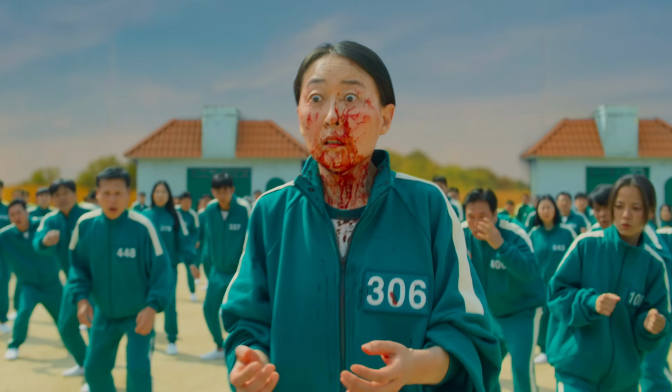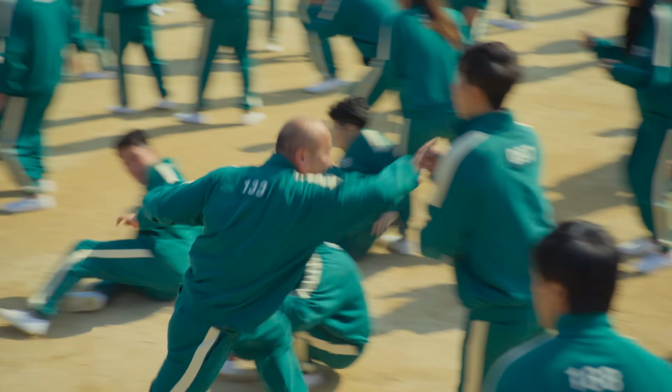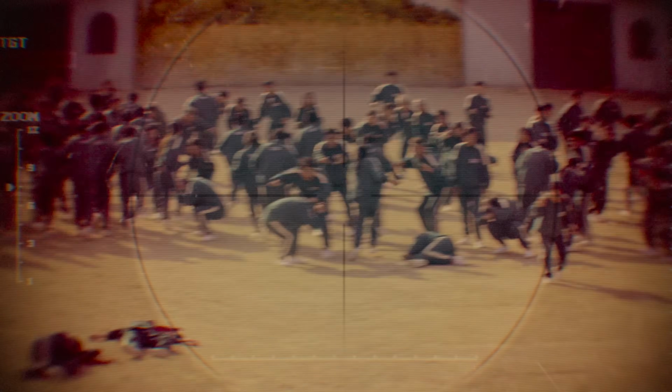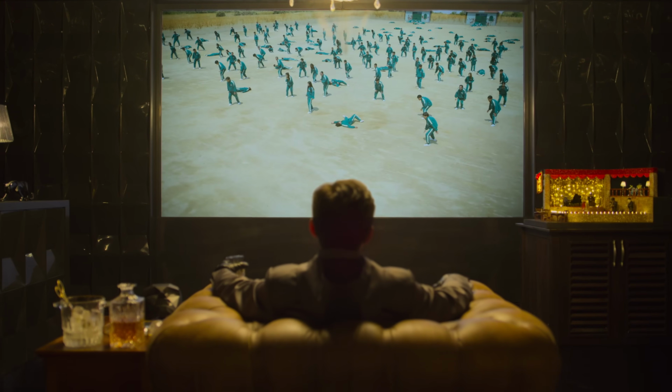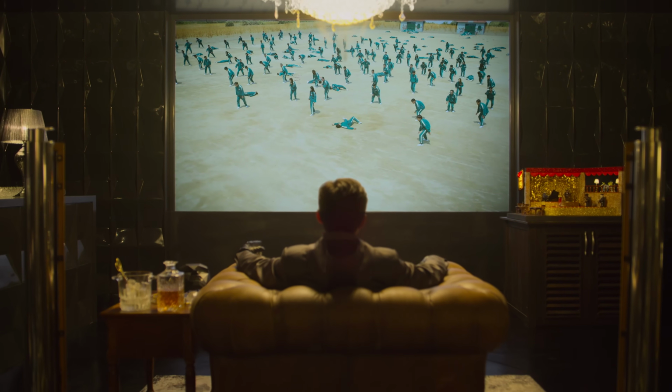Chaos erupts. As panic spreads, we frantically try to figure out the rules. Soon enough, we figure them out. Red light freeze, green light move. But we, the audience, figure it out before the characters do. And that gap between what we know and what they know is what makes it so nail-biting.